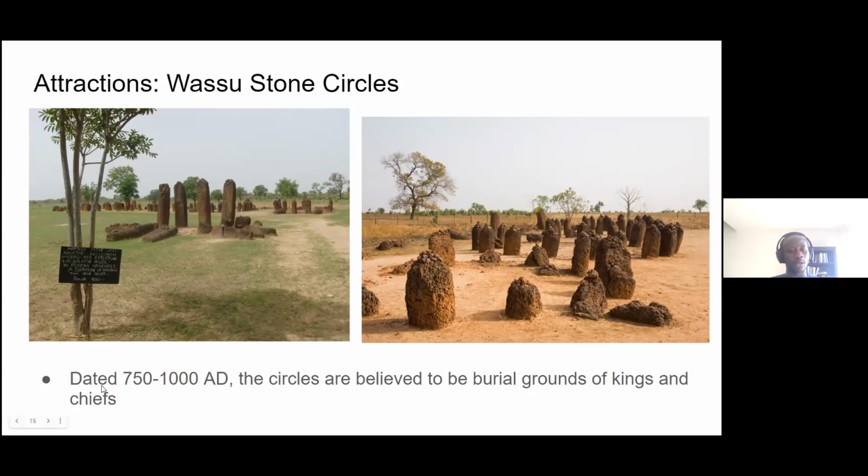So these are the stone circles, if you go into the interior of the country. These are the Wassu stone circles. They have been dated to 750 to 1000 AD. They are believed to be the burial grounds of kings and chiefs. They have been found in different regions of the country. There are at least about 6 different regions in the Senegambia region that have these circles. And the tallest of them is about 2 meters.